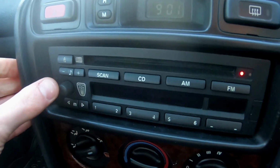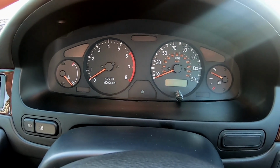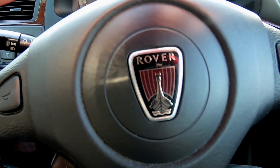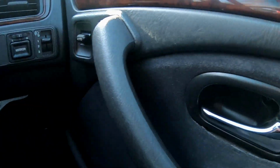We've got the original Rover radio with the Rover emblem, which is something I really like, actually. On and off, it's a delight to use, I will tell you that. It's a really nice radio, this, and it works absolutely fine. Got some decent dials in front of us, black dials. It looks very Honda-ish, doesn't it? And then we've got this small Rover emblem on the steering wheel, absolutely fantastic. And then we've got the mirror adjustment down here, which is all the same. We've got auto written on this, which I don't have on mine, which is interesting.